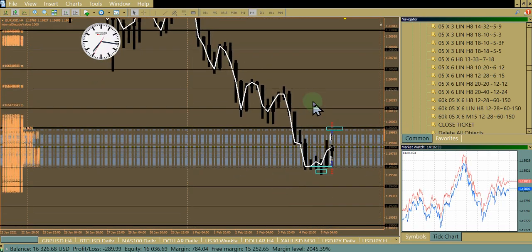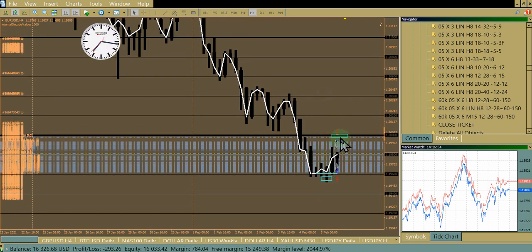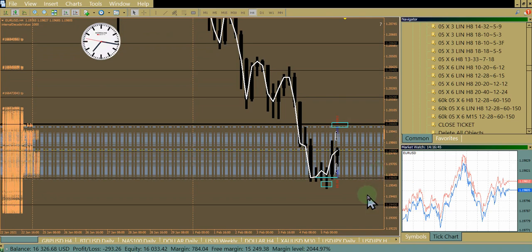So I think that by the time this Dow Jones opens, hopefully we're here. At least by the time it closes. But I'm always trying to underestimate. I'm always trying to lowball our targets.